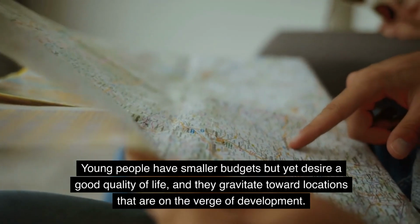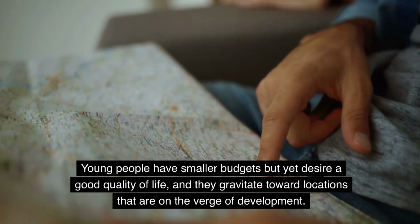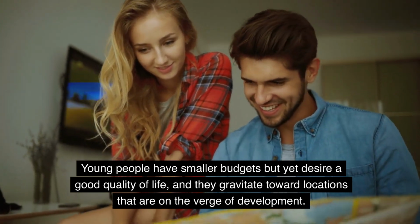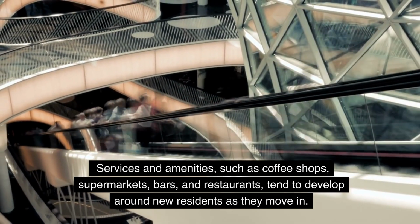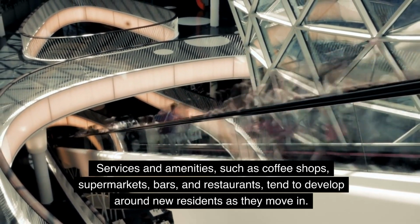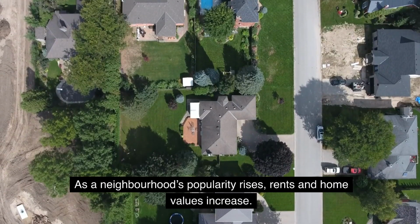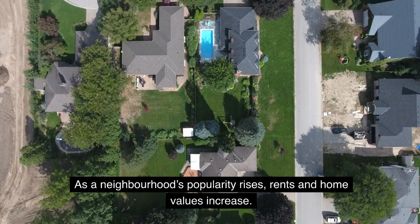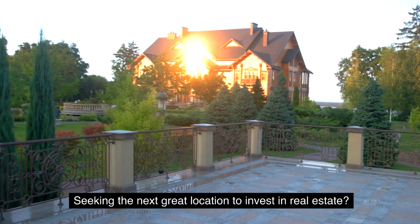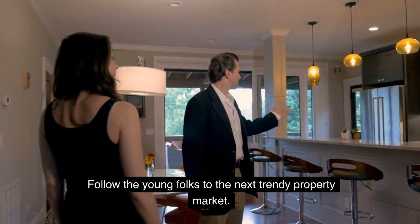Young people have smaller budgets but yet desire a good quality of life, and they gravitate toward locations that are on the verge of development. Services and amenities, such as coffee shops, supermarkets, bars, and restaurants, tend to develop around new residents as they move in. As a neighborhood's popularity rises, rents and home values increase. Seeking the next great location to invest in real estate? Follow the young folks to the next trendy property market.